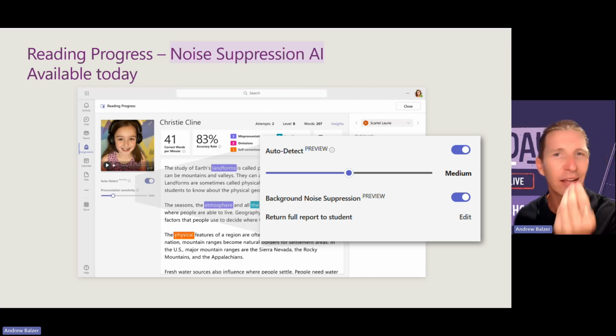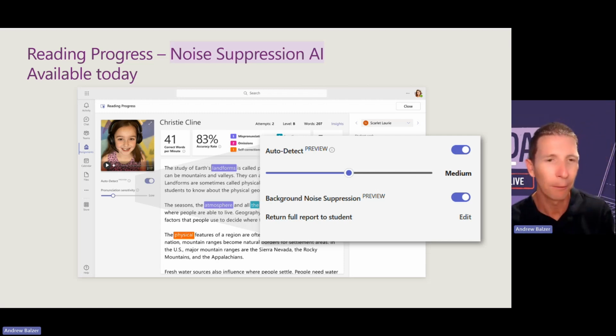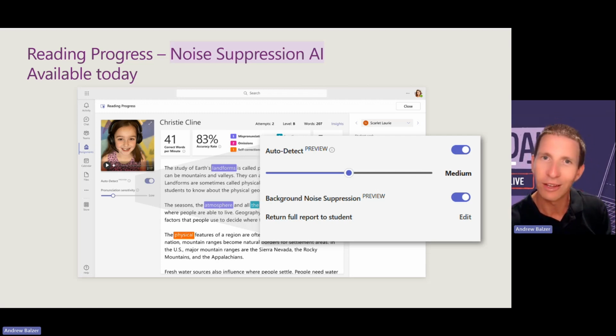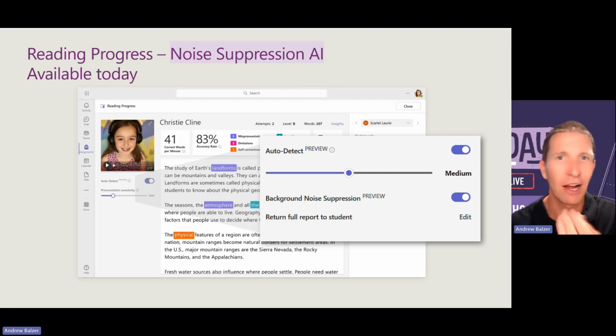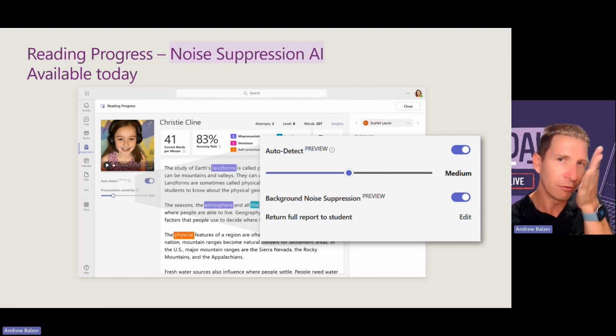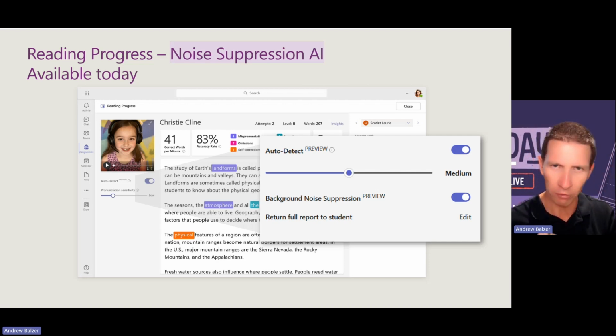AI noise suppression that detects the student voice reading to the laptop, tries to isolate that student voice to improve the clarity and the content. So someone can't just come in there and start saying different words and messing up the system. Or if you're in a busy environment, like what schools are, the AI will detect the pitch and the tone of the student and hone in and mask everything out, which is a huge improvement, right? As you can see there, you can turn that on or off, right?